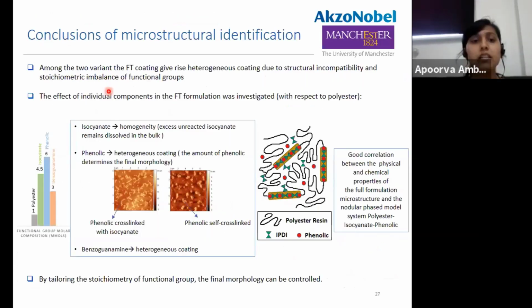In conclusion, we have seen that of the two variants of the BPANI coatings, the flexible type gives rise to a heterogeneous coating, which has been shown to be due to structural incompatibility and also stoichiometric imbalance. Then we've investigated the effect of individual components, and we found that the isocyanate gives rise to homogeneous coatings. Any excess of isocyanate will remain dissolved in the bulk, whereas phenolic and benzoguanamines inherently give rise to heterogeneities.